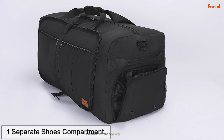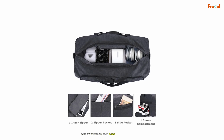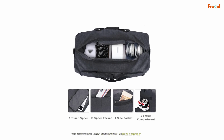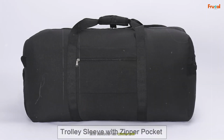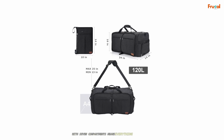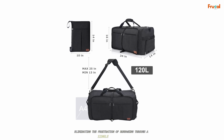I packed it for a month-long journey with enough clothes for 2 people, and it handled the load without any issues. The ventilated shoe compartment is brilliantly designed, keeping footwear or dirty clothes completely separate with dedicated air circulation. The organizational system with 7 compartments means everything has its place, eliminating the frustration of rummaging through a single large space.